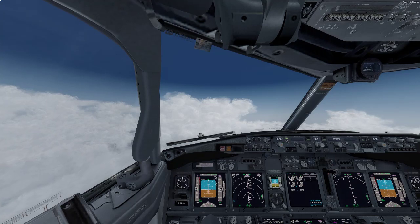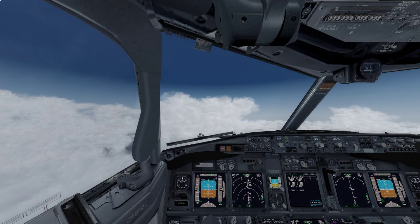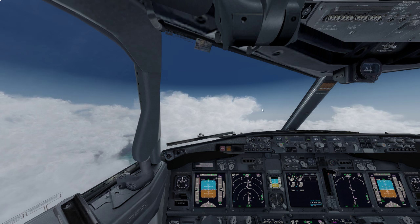Payload 206, request 350. Speedbird 256, maintain flight level 350. Flight level 350, Speedbird 206.